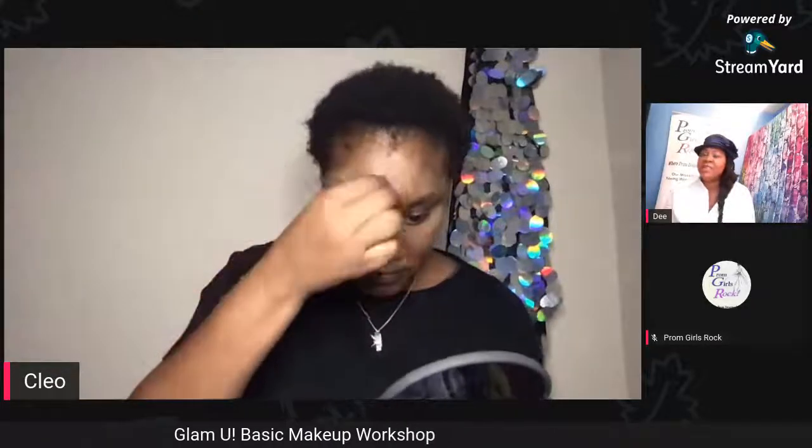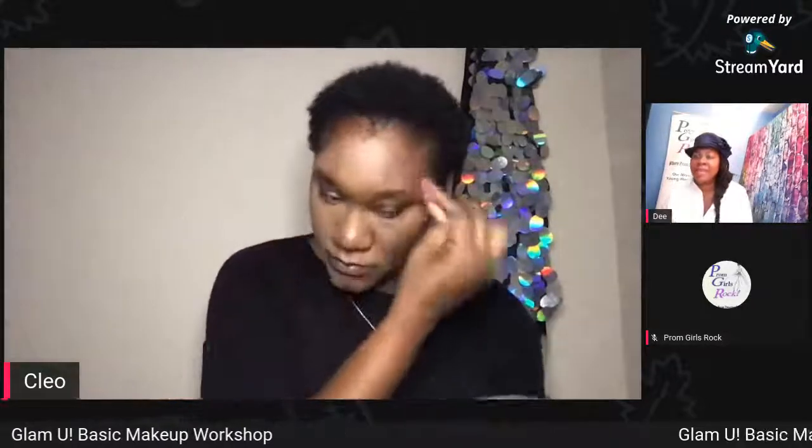So now Cleo is going to transition to her foundation. She evenly put the concealer on the marks that she felt was necessary, just doing some last minute blend out. And then she's going to start on her foundation. It looks crazy, but trust the process. Trust the process. That's definitely good advice.